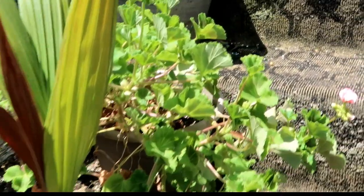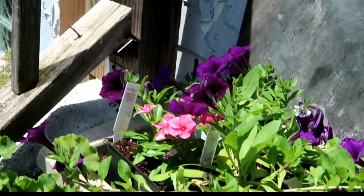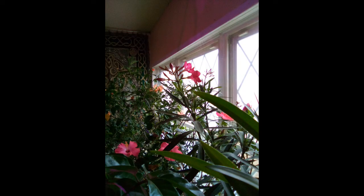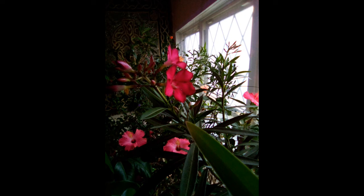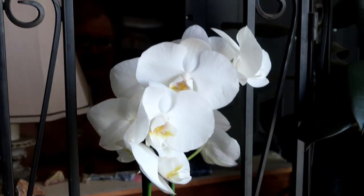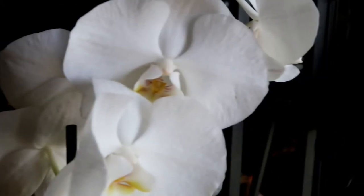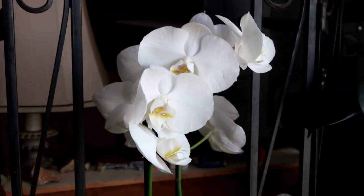Coconut. It's looking a little sad. Geraniums. These were over at my mom's last year. I kept them alive and brought them back. They're not doing too bad. Taking pictures of the flower. And I'm going to take some of these out here. Okay, hold on.